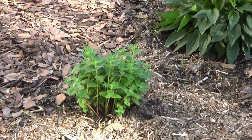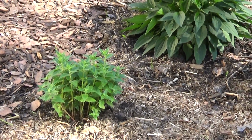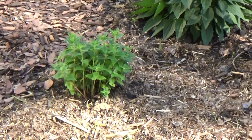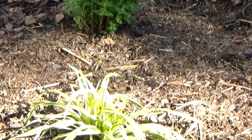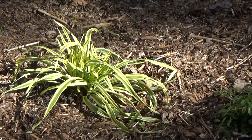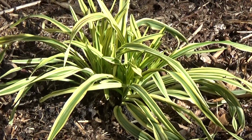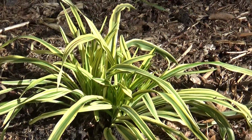A little tiny bee balm that I had overwintered from last year. I didn't have a spot for it. It gets pink blossoms. I love bee balm. This right here is a daylily. It is the first daylily that I have seen with variegated foliage and gold.